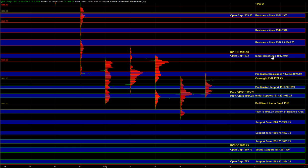We're going to be using 1910 as the overall bull-bear line in the sand, and if that level gets taken out, then at that point we are probably going to be heading down towards 1975 to 1902.75. Then that support zone and the previous day's overnight low at 1903 would come into play. That would be a pretty big shift in this short-term upside momentum that we've seen in the market.